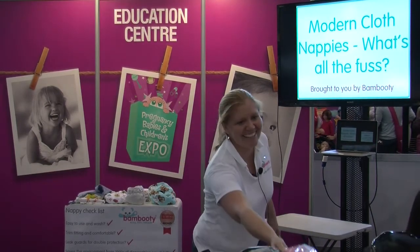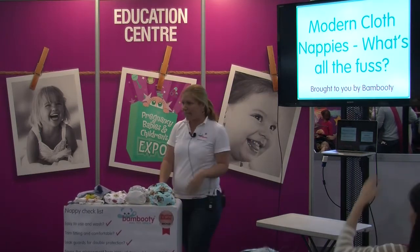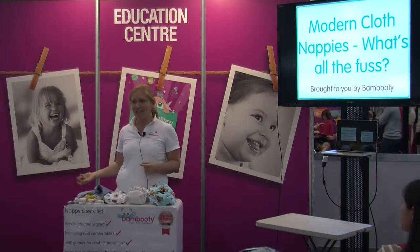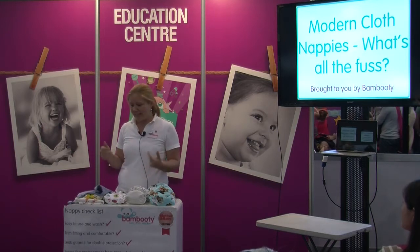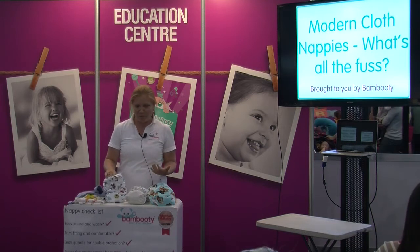So every year in Australia alone, more than a billion nappies are going to landfill, and they take up to 500 years to decompose or something ludicrous like that. It's a hell of a lot of waste. Anyway, there are much better options, and they're a lot easier to use now than they were before.